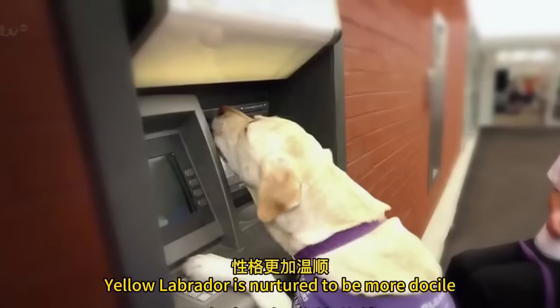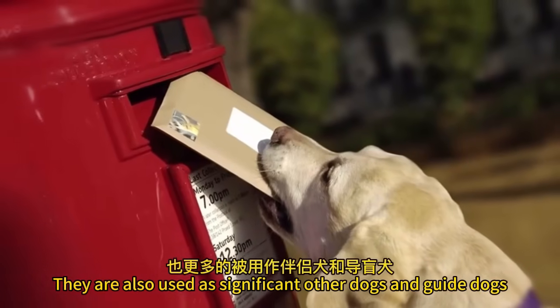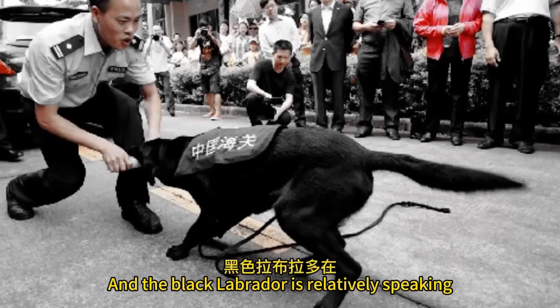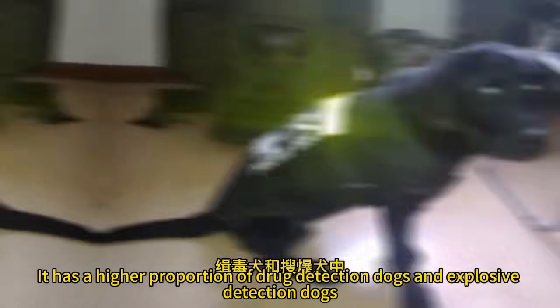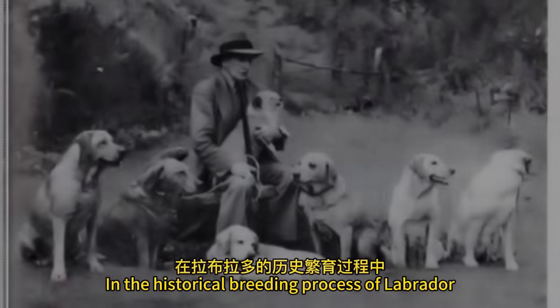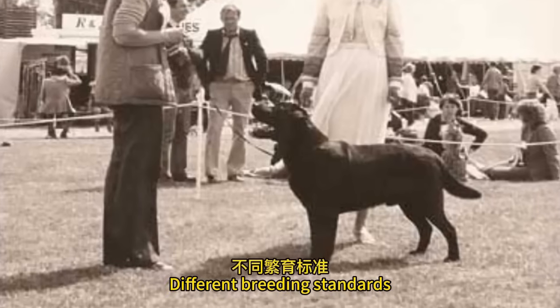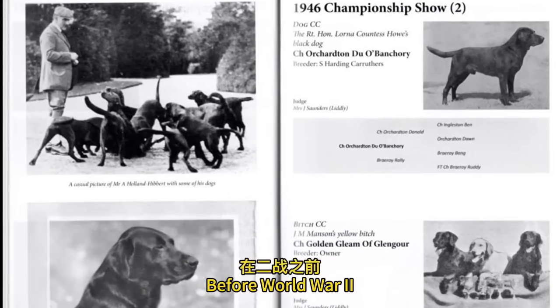Labrador is nurtured to be more docile. They are also used as service dogs and guide dogs. And the black Labrador, relatively speaking, has a higher proportion of drug detection dogs and explosive detection dogs. In the historical breeding process of Labrador, different breeding standards also appeared in 6 different forms before World War II.